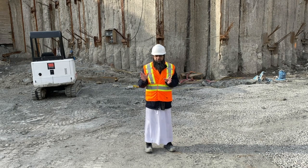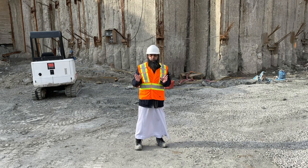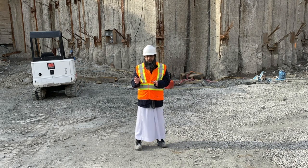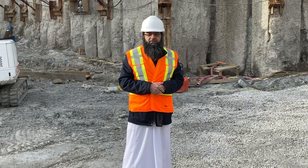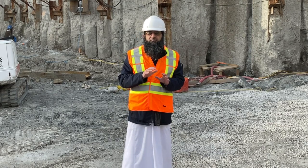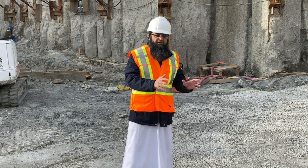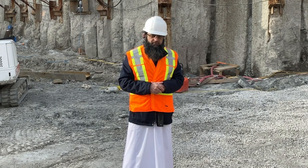$50 a ton. As you know, 1 ton is 2,200 pounds. That's the weight of a small car. So alhamdulillah, this $50 supplying 1 ton of concrete has a lot of barakah in it. It's going a far way. It's supplying a lot in weight that's going into these foundations. So donate as much as you want.